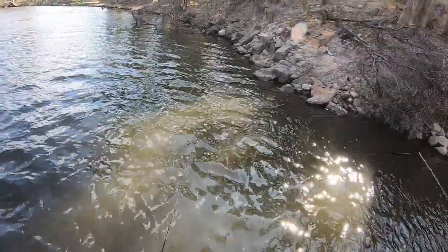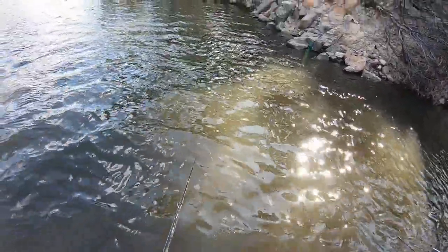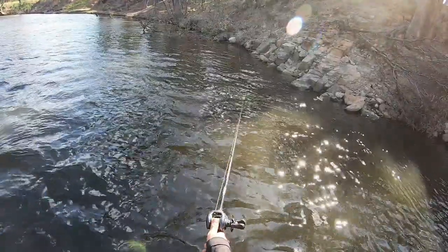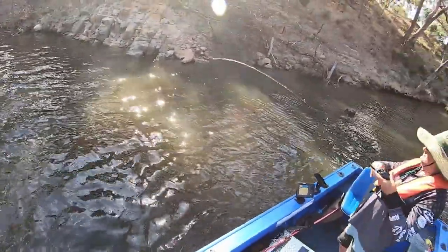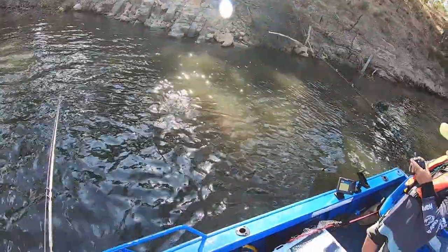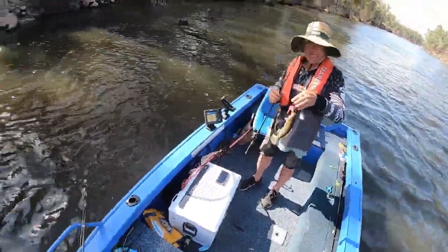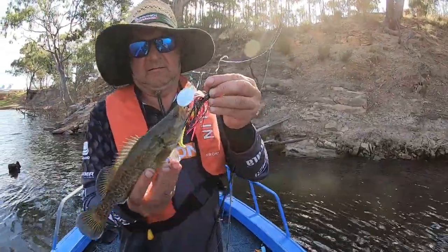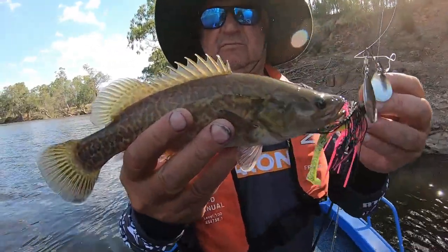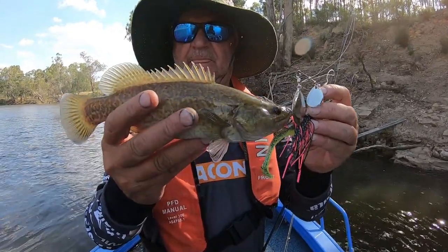I can definitely feel all the rocks. Something. Oh, yeah. Is it small or ready? No, it's a little cod. The cod master. There we go, the old man rolling down some rock ledges, spinnerbait. The smallest cod I've ever seen in my life. One of the smallest you could probably ever catch on a lure, by far.